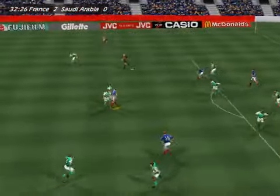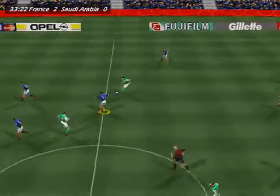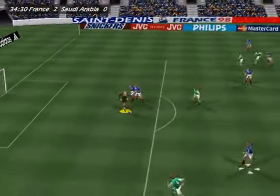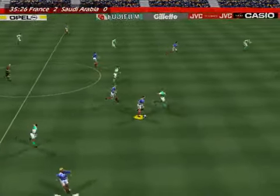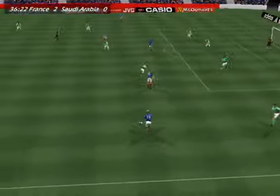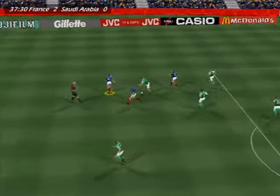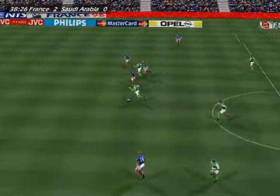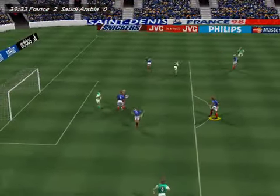And that's straightforward for the goalkeeper. Desai. Yes, good control. Kivash! Djorkaeff. Good clean challenge. Mehalal. Tremendous skill on the ball. Mehalal. Oh, good save. He did well to stop that.